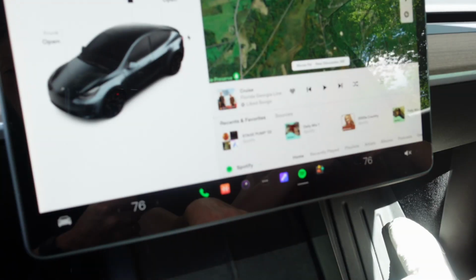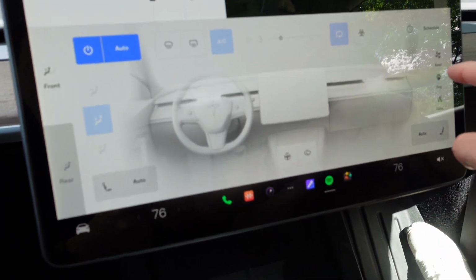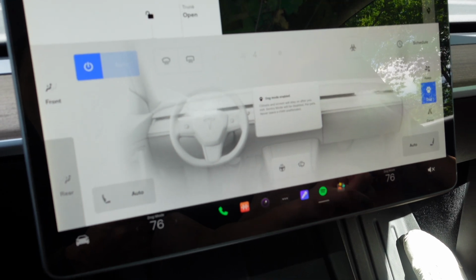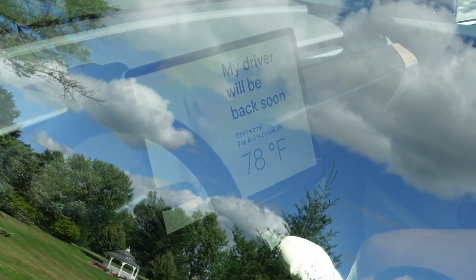Dog mode is awesome. It's actually the reason I got this car. I know it sounds silly, but let me show you how it works. If you have dogs, you need a Tesla. This is how it works. I'm at 76 degrees, press that, go to dog mode, get out of the car, and this is what it does. It says my driver will be back soon and the temperature is on there.